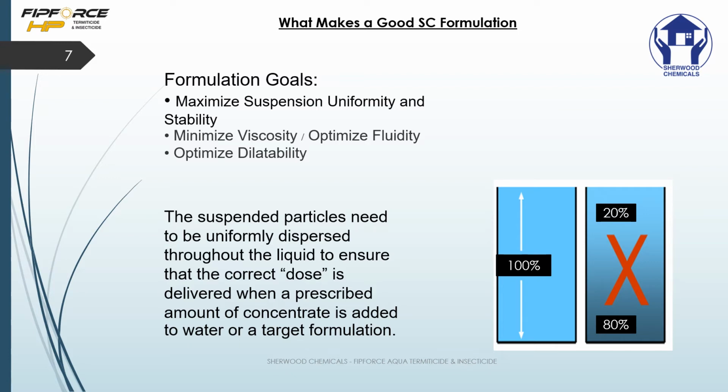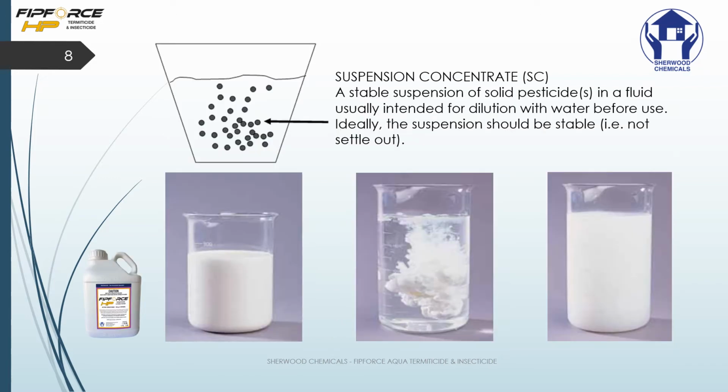The suspended particles need to be uniformly dispersed throughout the liquid to ensure that the correct dose is delivered when a prescribed amount of concentrate is added to the water on a target formulation. FipForce HP does this. On this slide, we'll go through the different stages that the FipForce HP goes through when being mixed.